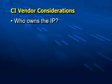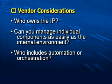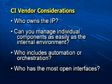So as you're thinking about selecting these vendors, what you really need to think about is who owns the IP, who has the greatest ability to innovate and engineer on the back end because they have the IP across all the product offerings. You need to think about the management software. Can you manage individual components just as easily as you can manage the end-to-end environment? Who includes automation and orchestration as part of their software offerings? Who has the most open interfaces in order to be able to integrate to your legacy system or your existing environments? So those would be some of the things from a technology standpoint I would be thinking about.